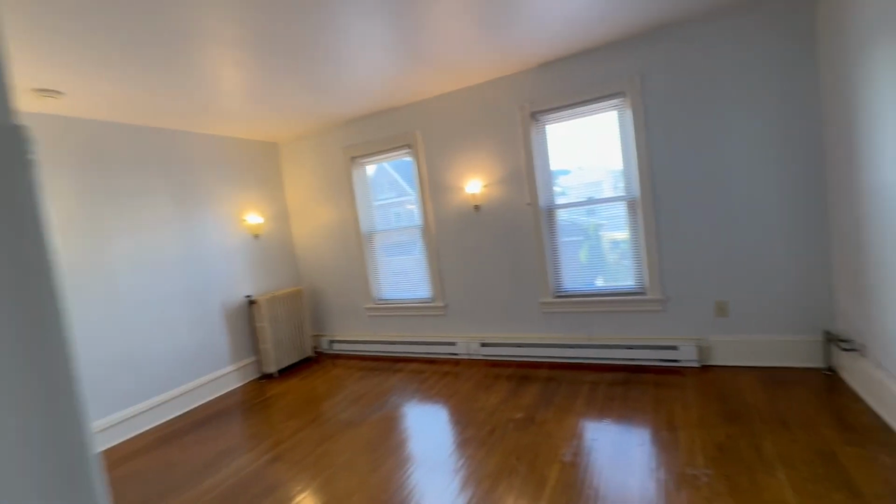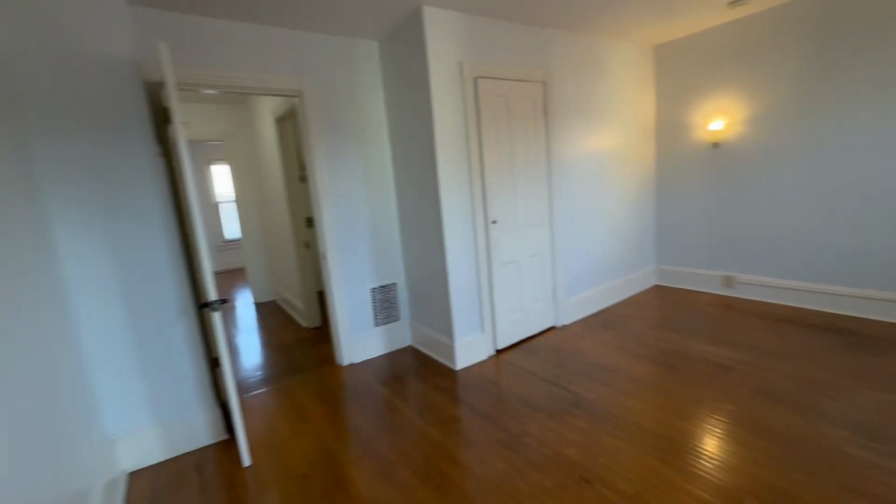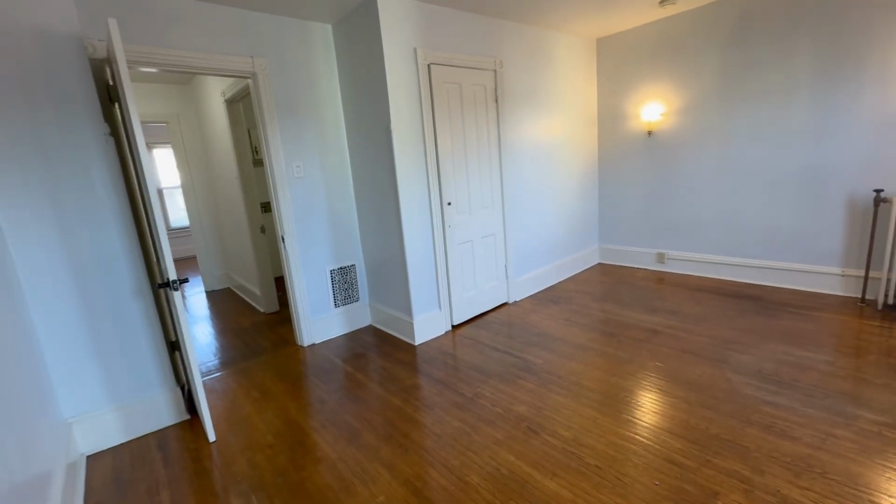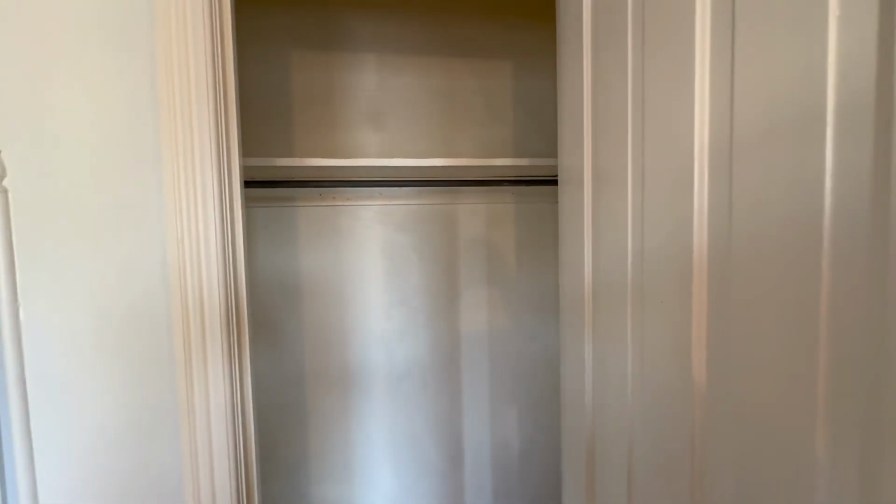So we're going to come into the first bedroom. This is the largest of the 2. There is more than enough room to put a king size bed in here. Plus you have these gorgeous, gorgeous hardwood floors. Take a look at the closet here. Nice standard size closet with a hang bar and a shelf.